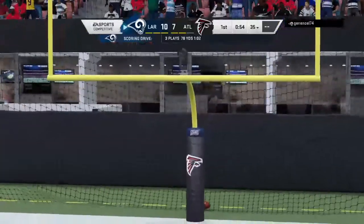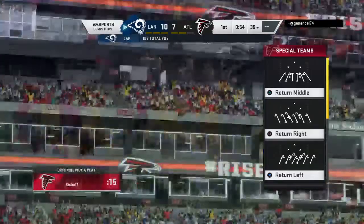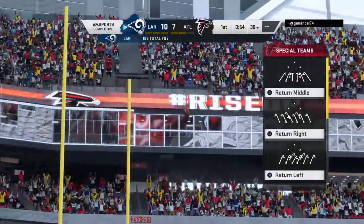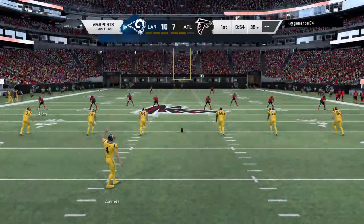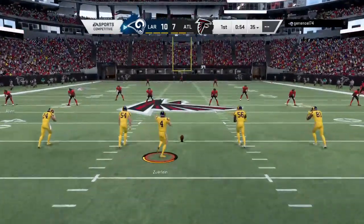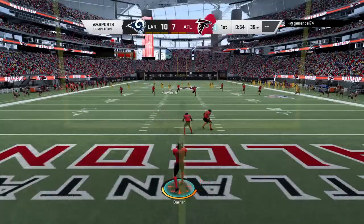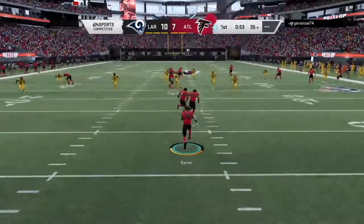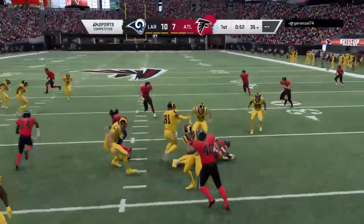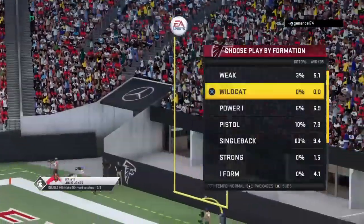Zerline good with a PAT. And the lead is now 10-7. Now after the touchdown, it's Zerline. He'll kick it away. This is taken about 7 yards deep. And he'll take this up past the 20 and down at the 22-yard line.